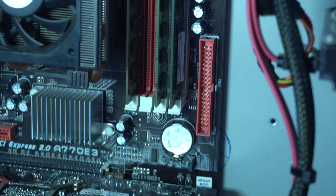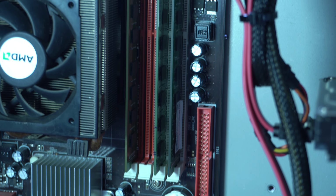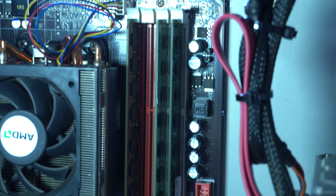On our second attempt, we still failed to post. After rearranging the RAM a bit, I found that the second RAM slot in the motherboard had failed. However, the other three were still fine, and to my surprise, we ended up having 12 gigabytes of usable RAM in this system. And the CPU was revealed to be a Phenom 2 X4 965 Black Edition.